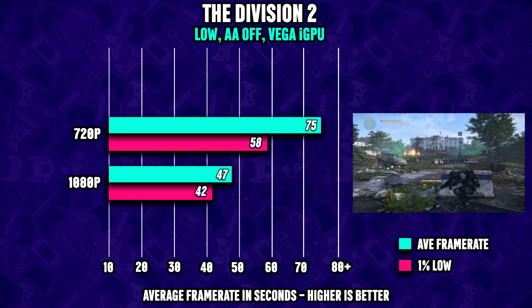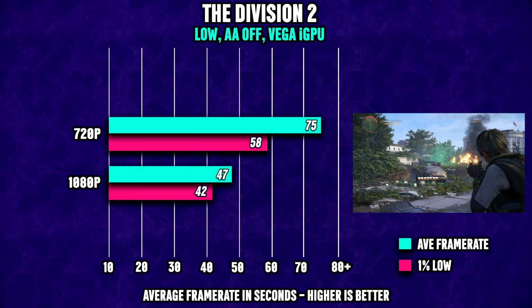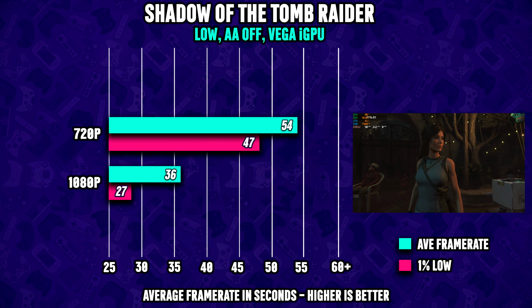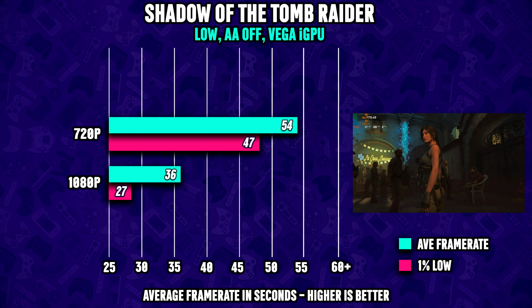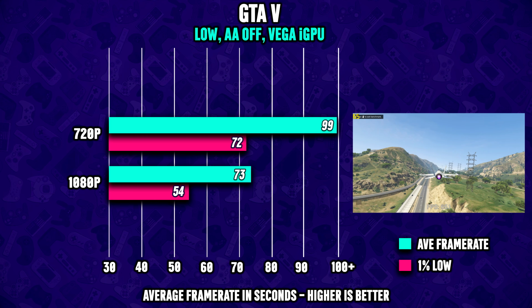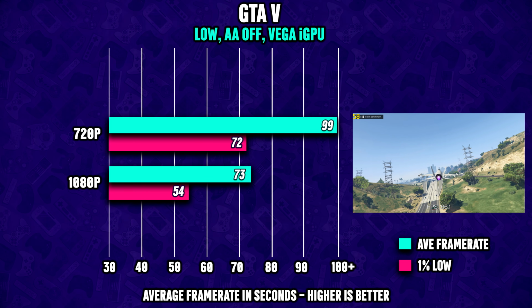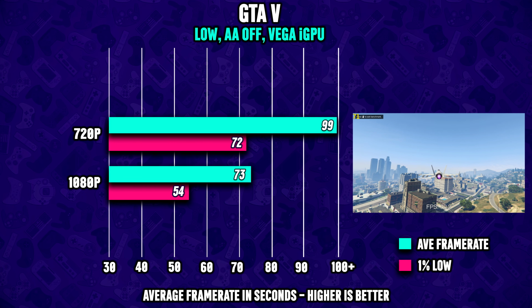Division 2 is up next, and here we see much healthier numbers, almost 50 FPS in 1080p, and with a bit of overclock here you're gonna see numbers close to the magic 60 FPS mark. Shadow of the Tomb Raider we saw almost 60 FPS in 720 and about 35 FPS in 1080p, so almost 50% reduction going from 720 to 1080p, and so a bit of a disappointment for sure. Grand Theft Auto 5, however, runs great on the 3200G with over 70 FPS at 1080p and almost 100 FPS in 720, which is just fantastic results for this $99 dirt cheap APU.